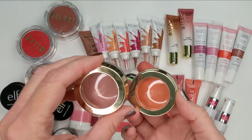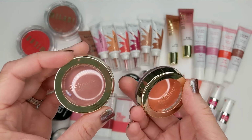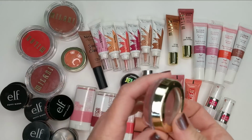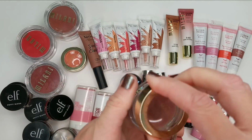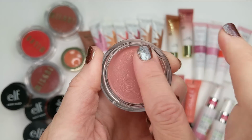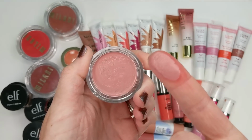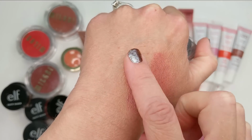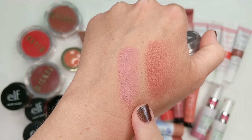Also, we have Believe Beauty at Dollar General. These cream blushes are also a fantastic formula, and these are under $5, just like everything Believe Beauty. And they have a very similar texture to the Milani. They feel almost the same. So they have that emollient feel at first, and then you put them on and they just blend right to a powder finish.